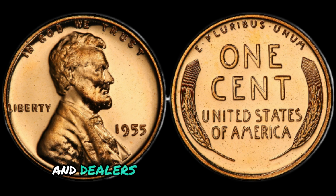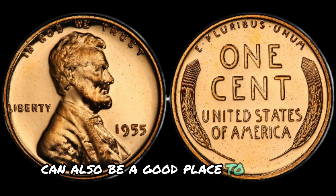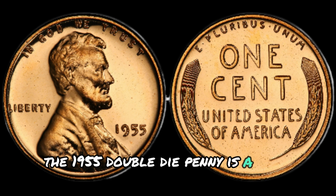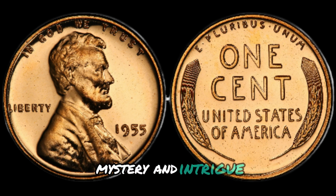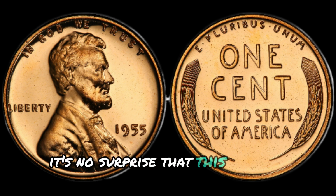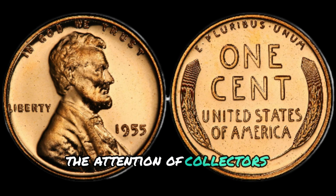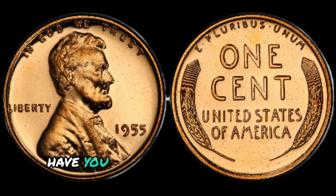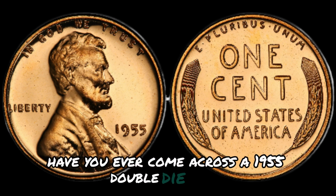Here's a quick breakdown. In average circulated condition, a 1955 double-die penny can be worth anywhere from $1,500 to $3,500, depending on how worn it is. In mint state condition, especially those with a red coloration, the value can jump dramatically to anywhere between $50,000 to $125,000 at auctions. If your coin has been preserved in mint condition, you could be sitting on a small fortune. The right buyer, auction, or marketplace can push these numbers even higher, especially with today's high demand for rare coins.